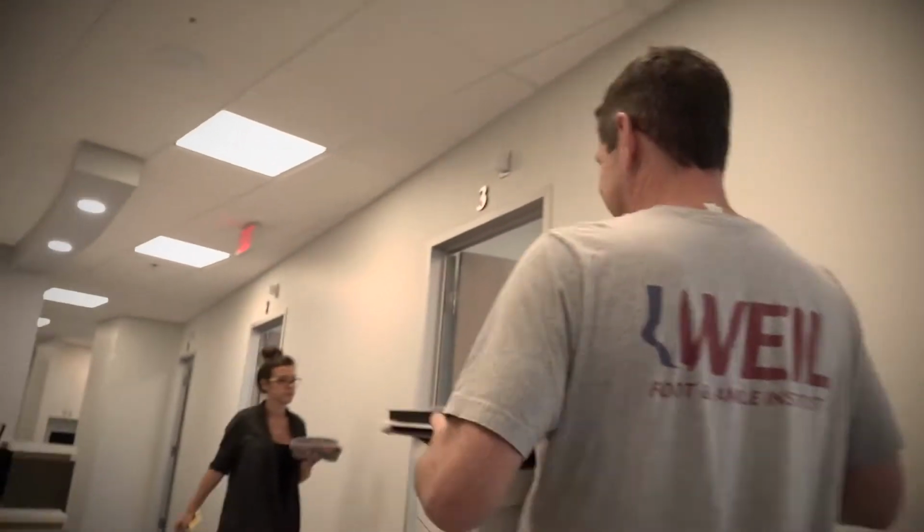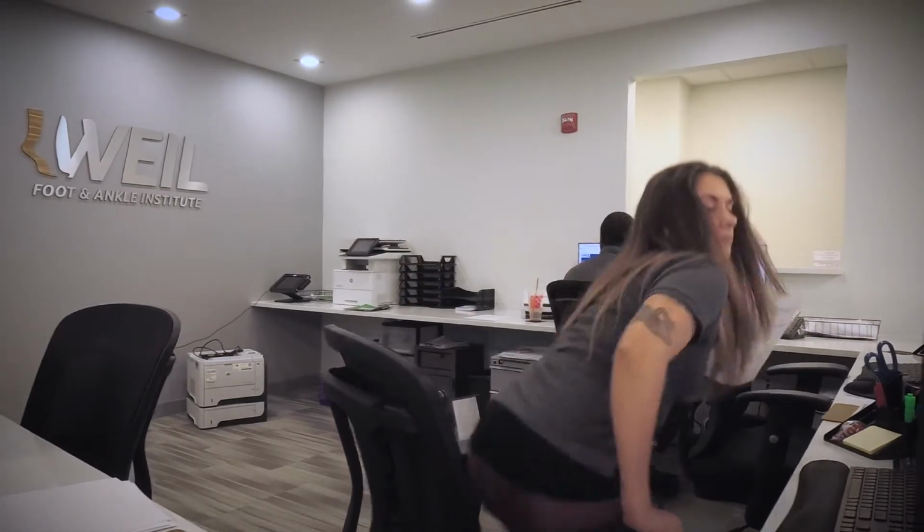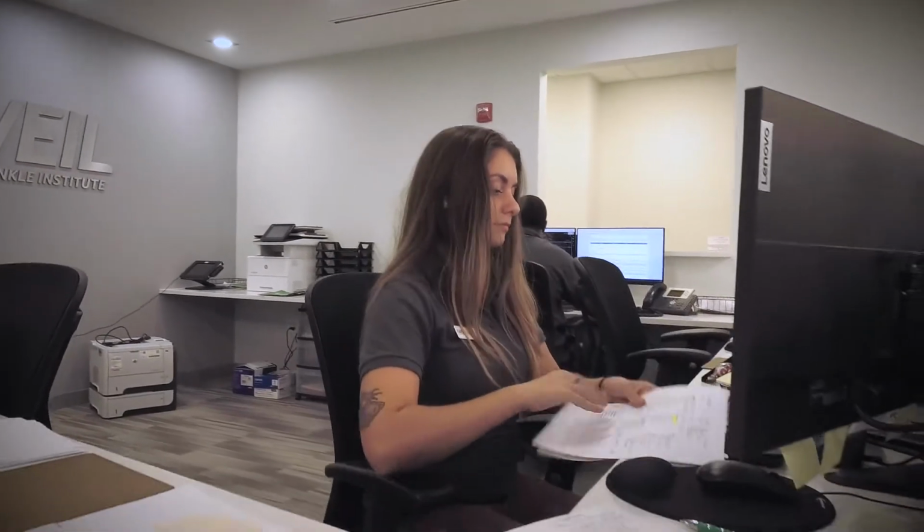The move was over a weekend, so it didn't bother patients or doctors. And I came in and my assistant was still my assistant. Front desk staff, still our front desk staff. So all the people were the same, it was just a slightly different environment. It was a team effort. It was definitely a team effort, but it worked. We got it up and running.